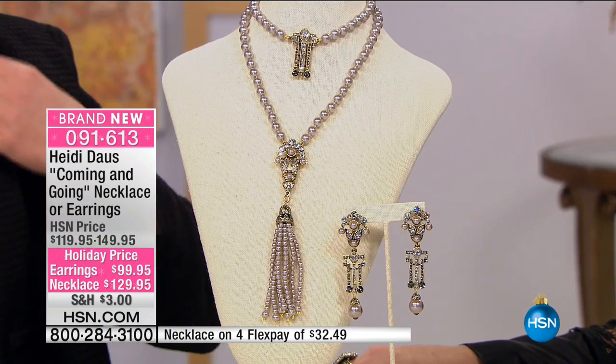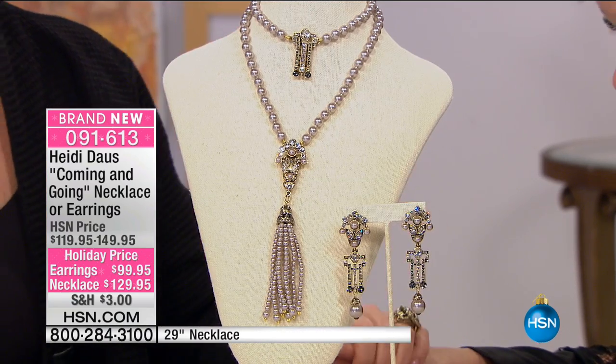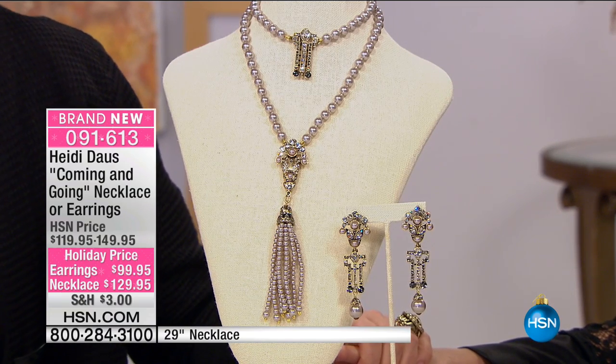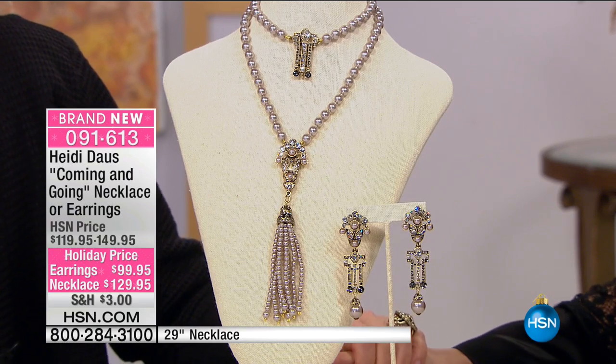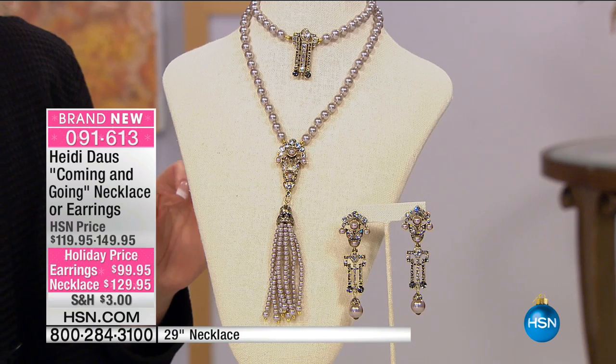Isn't that gorgeous? But you know what? I just want to share with you the trick. Goodness. Isn't that pretty? You have to see this on. I love it. Yeah, look at it. Now the trick here is, Victoria, can you pull that down a little, just pull it down like you would a necklace, a pendant.